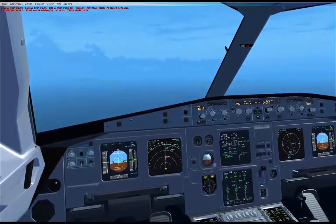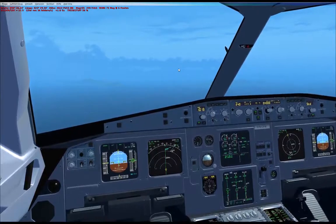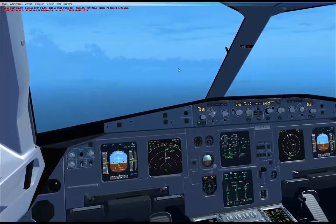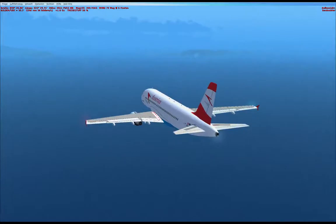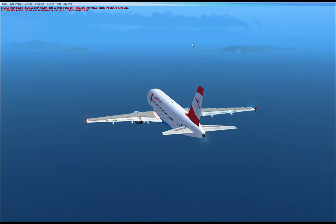Where is the 185 knots? Yeah, and now you can see. As you can see now, if you take a look, this right is the island of Skiathos. Yeah, that's Skiathos Island. That's where the airport is. You can already see the strip here, and this is the island of Skopelos, and the VOR is somewhere around here. So you can imagine.